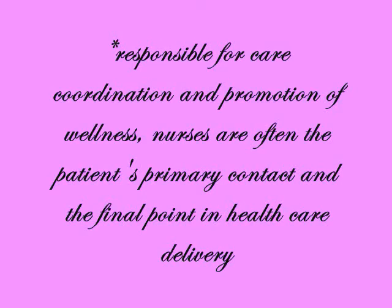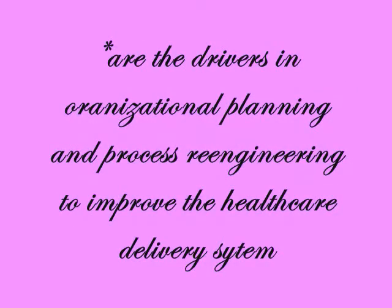So basically, we nurses are the ones who are always in contact or always communicating with our patients, and so we get from them the data we input in our system, and of course vice versa. So as the largest human resource in the healthcare, nurses are drivers in organizational planning and process reengineering to improve the healthcare delivery system.